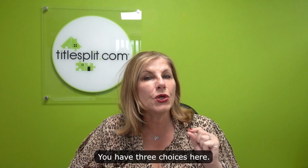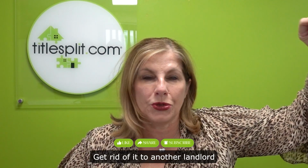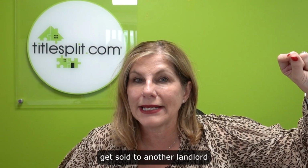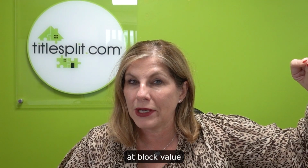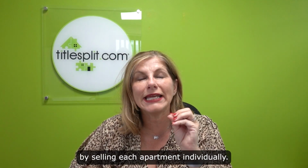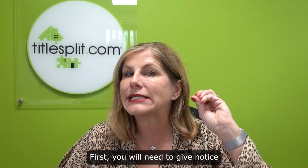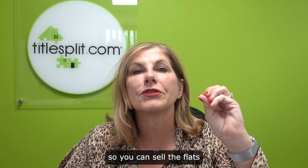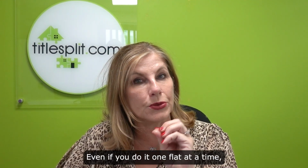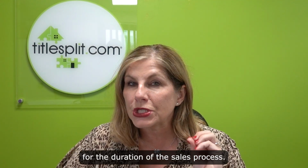What can you do? You have three choices here. Number one, you can sell this block, get rid of it to another landlord at block value. 99% of blocks that are unsplit get sold to another landlord at block value at this time. You can get 25 to 35% capital uplift on sale by selling each apartment individually. And to do that, you will do the few things next. First, you will need to give notice to all of your tenants so you can sell the flats to individual owner buyers. Clearly, this is going to cost you cash flow even if you do it one flat at a time. You will need to refinance onto a bridging loan for the duration of the sales process.